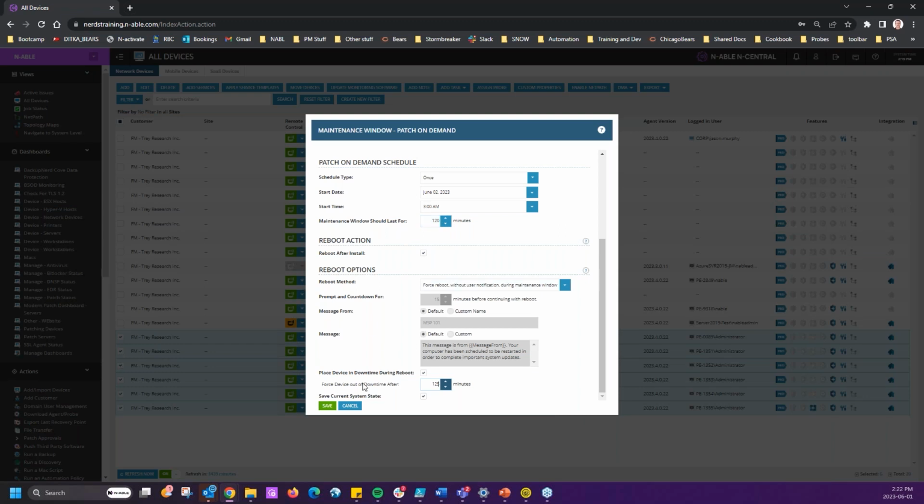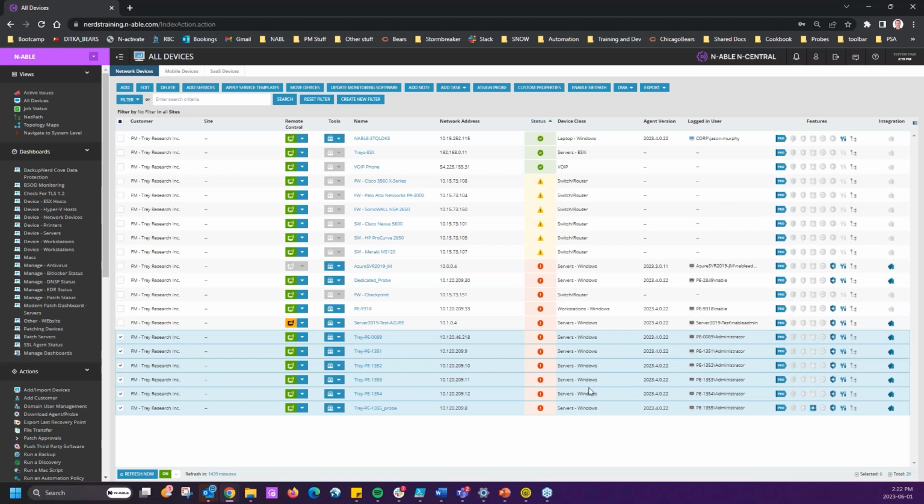Forcing a server out of downtime basically means, while it's in downtime, it suppresses alerts. Okay, it puts it into the disconnected state. But eventually when the server comes back up, you want to pull it out of that disconnected state. And then click save. That's it. That's basically installing whatever available patches are out there that you've approved for it.